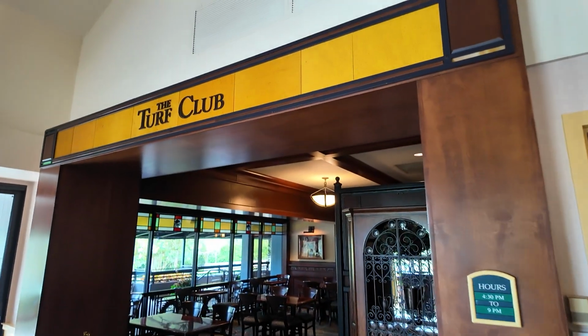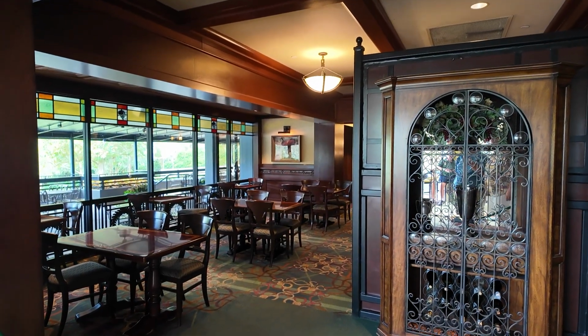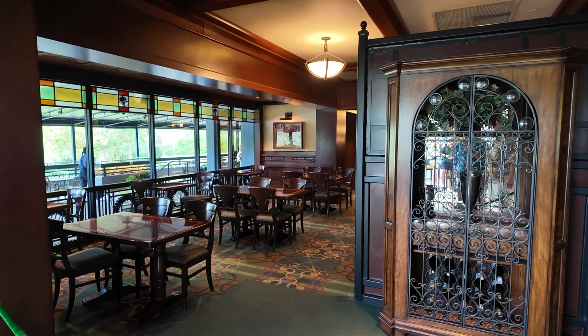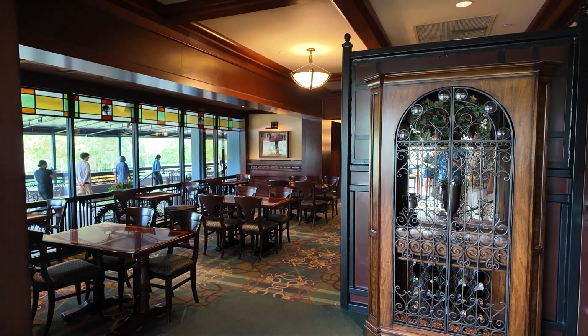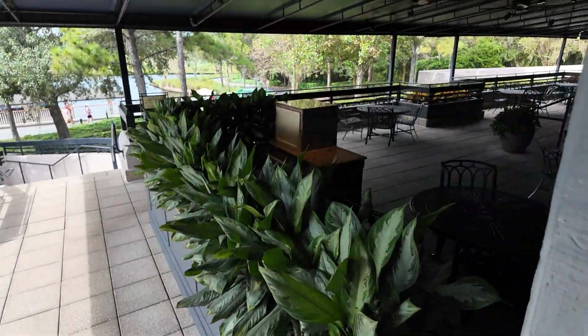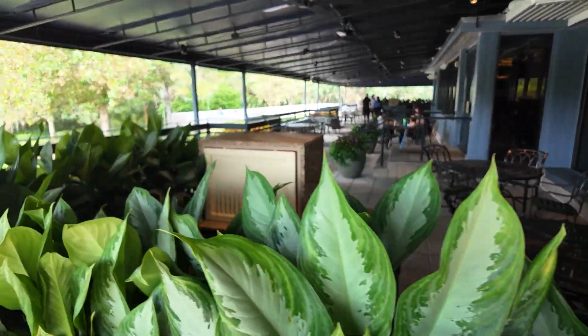But here is the Turf Club. Yeah, it's cool. I think the lighting in here looks great at night, but it's a little bit weird to talk about right now. But we enjoyed it when we came. We came when they first reopened, and we've been meaning to come back ever since, but we just haven't gotten a chance. They also have some outdoor seating, I think, for the Turf Club. I think this is like reserved for the Turf Club. Obviously, you could sit here right now, but during dinner service, it'll be closed.